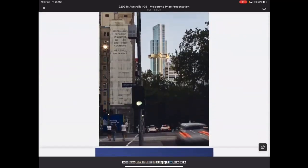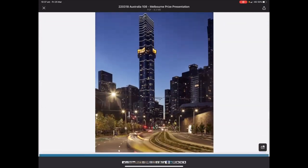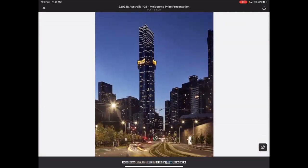It's definitely an identifiable landmark from all sorts of locations. The lighting, the client was keen to light it up. Being from Asia, they're very used to having dramatic lighting schemes. We wanted to keep this quite refined, so just lighting the stripes was a good way of doing it, and not being too flashy and complex and screaming out, "Look at me, look at me."